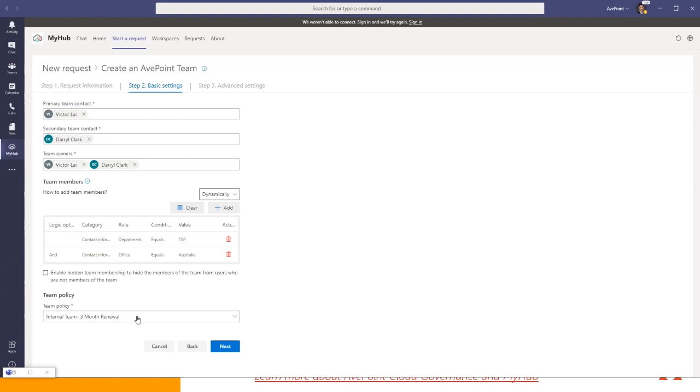This Teams policy will essentially drive that inactivity, the lease, the expiration, those other objects that I don't necessarily need to be aware of. But by default, there is a 3-month renewal. So what this will mean is in 3 months time, it'll just email myself. Hey, we've noticed that you haven't touched this team in maybe 2 weeks. Do you still need it or not?